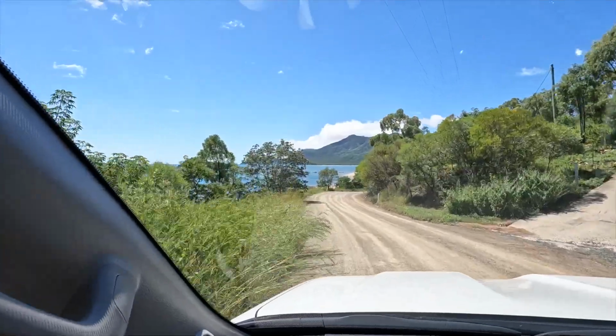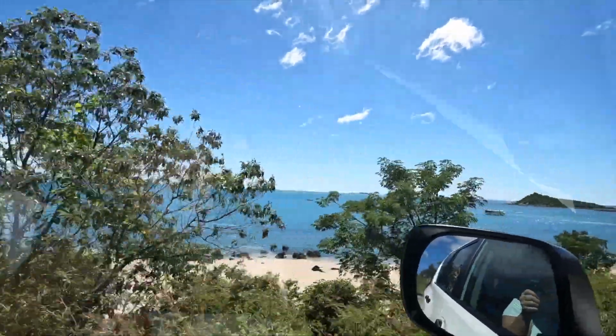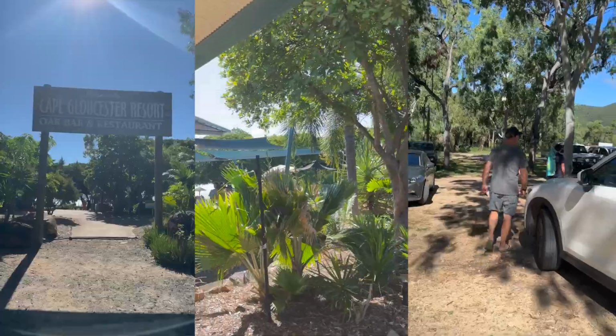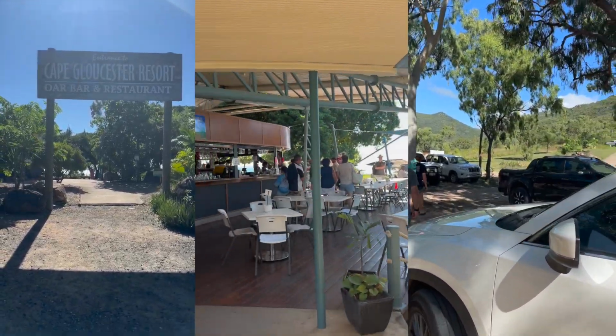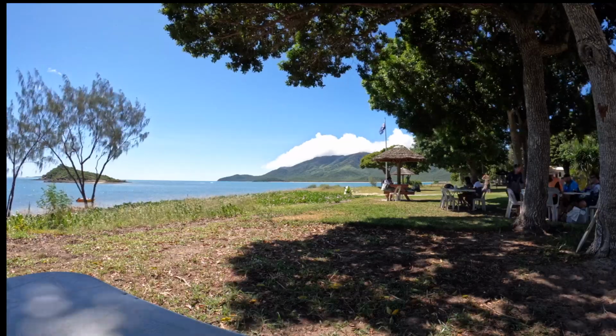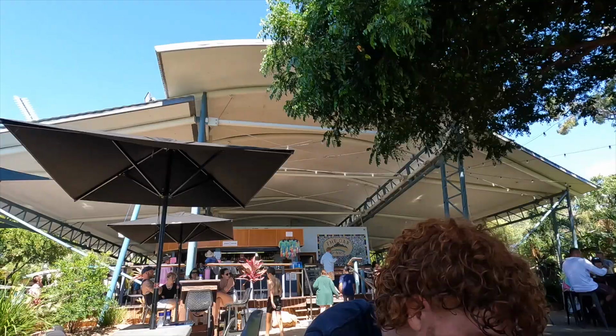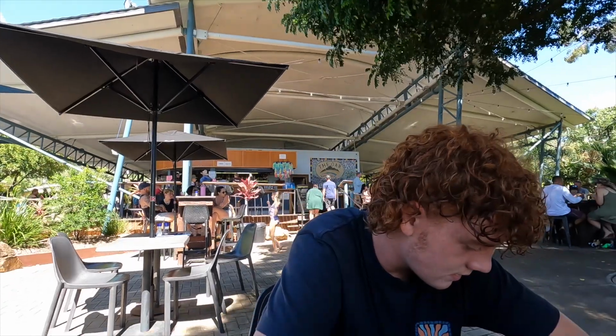Travelling all the way around Australia, I did not think I'd be surprised about an ocean drive. This one was absolutely amazing. We made it out to Cape Gloucester Resort. You can come in there during the day. There's a big stage. They have music and a saltwater pool that you can also use as a guest, even if you're just having lunch.